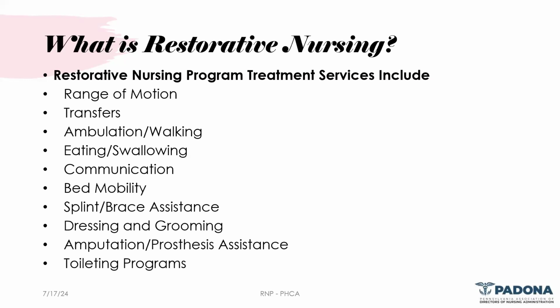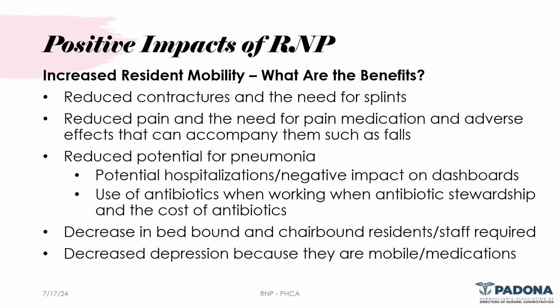That would limit you significantly and you would feel like a burden. And that's what our residents feel. So let's talk a little bit more about the positive impacts of restorative nursing. It helps our residents to increase their mobility. What are the benefits to that? Well, clinically, there's a lot of benefits to it, but what are the benefits from a business case? Why does management care about that?